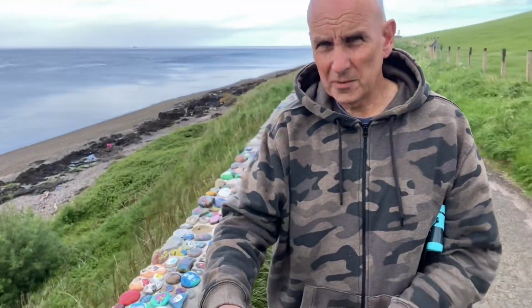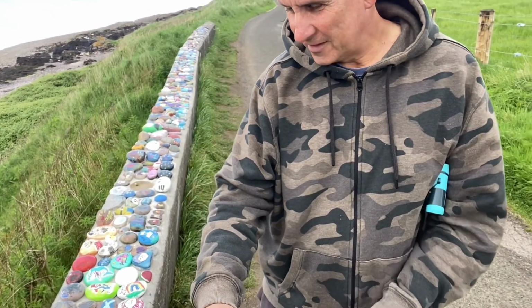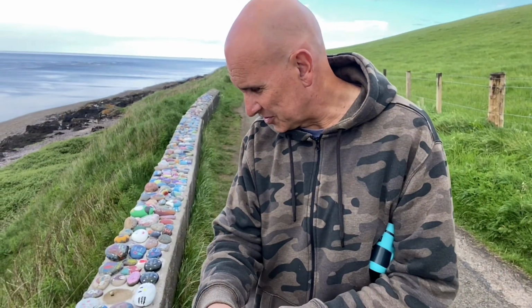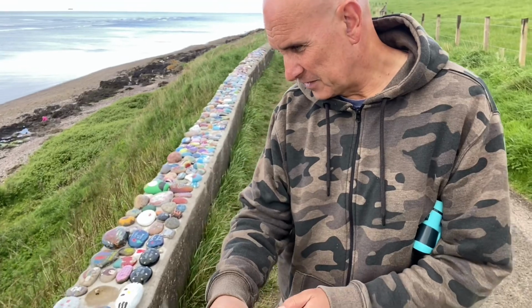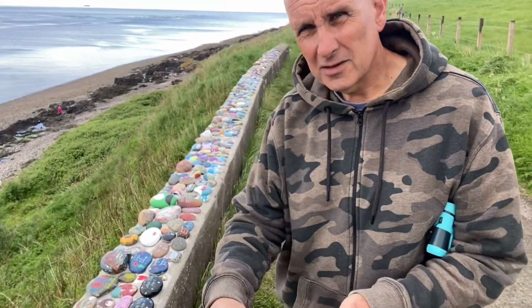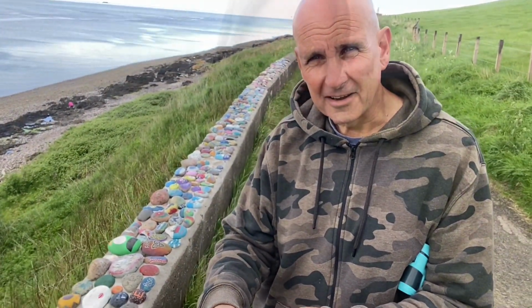So here's the wall I was telling you about, folks. All the stones are still here. The lockdown wall. This has all been kept for, I suppose, souvenirs and things, people's messages to loved ones and people that got COVID. They're all here, still very colourful, and they're all kind of stuck down, which is good to see. So there's loads here on this wall at Ferryden.